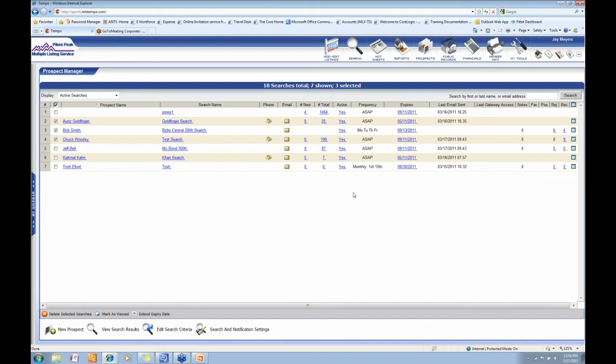So again, Tempo 5 adds quite a bit more flexibility, and there are several different ways to get to the option that you want regarding prospecting, regarding your client gateway, and the auto notification functionality.